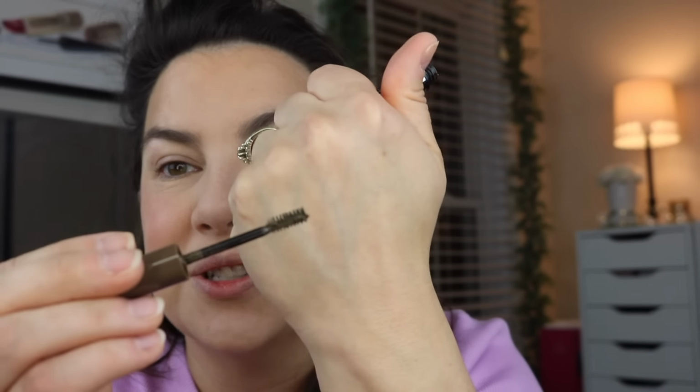Now on the eyes, I'm going to come straight in with a product that I feel can effectively fill and set the brows in one step. So this is my Brow Fast Sculpt, which I wear in medium brown from Maybelline. I've talked about this product a lot. I haven't used it real recently. It's a brush that's absolutely one of the most brilliant brow brushes in the game.